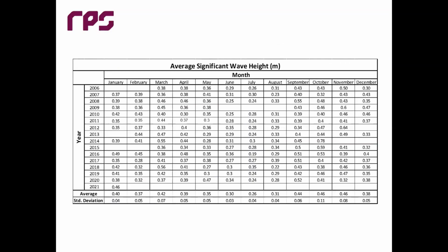Here is a summary table of the average wave heights we've seen at the site since 2006. As you might expect, the highest waves were occurring in September, October, and November. Interestingly enough, they drop off in December, which I'd always thought was interesting, but you get a lull there before you get back into springtime when the wave energy picks back up. And then as you get into the summer months, June, July, and August, the wave energy drops off, as you would expect during the pretty benign wave condition months at the site.